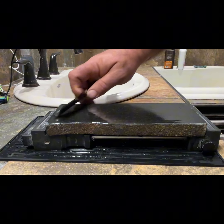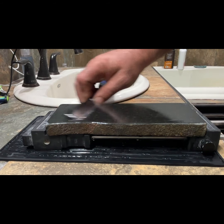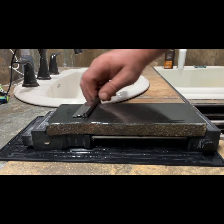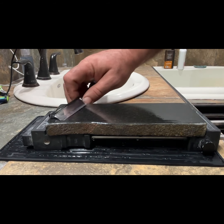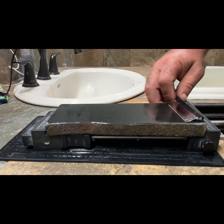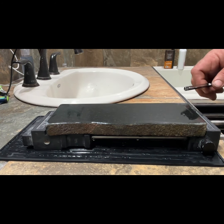But in a nutshell, this stone has been fun to hone on, and the final shave product was right there close to the Zulu. It's not as keen as Zulu, but it's close. Good stone, good finisher. I think it'll have success when he puts it on the market.